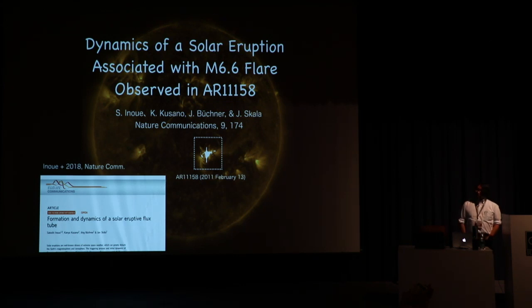So today, I want to introduce our results obtained from our data constrained MHD simulation, focusing on the solar eruption associated with an M6.6 flare observed in the solar active region 11158. This work was already published in Nature Communications. So if you are interested in our study, please check this paper.